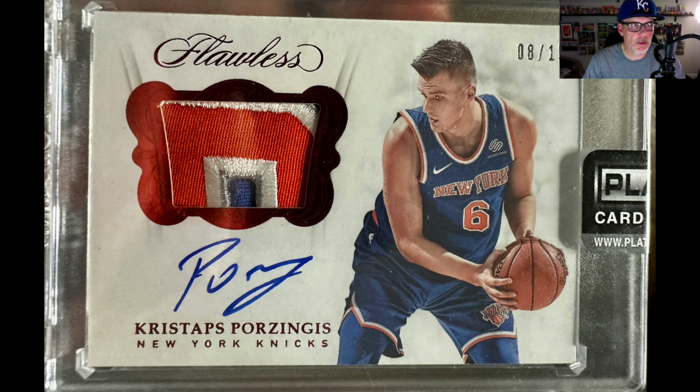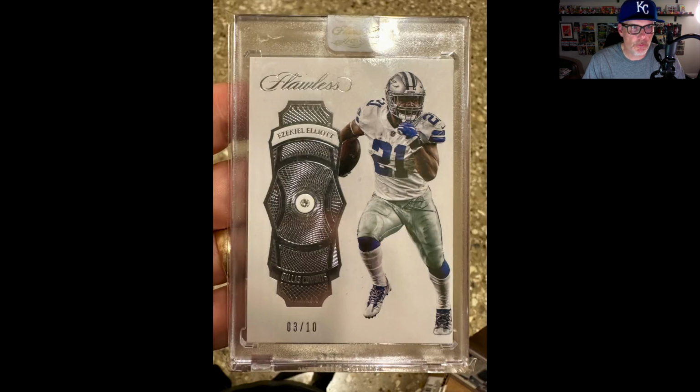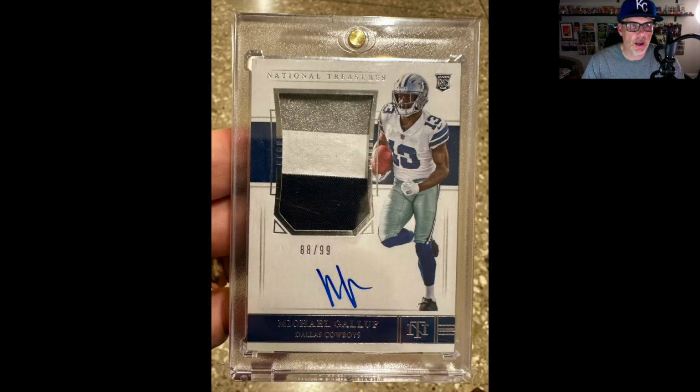Let's see, what else did I move? I also moved this Diamond Flawless Zeke that I've been trying to move for a while. I was just overpriced on it. I grabbed a bunch of stuff out of my box before I went up to the show on Saturday morning, and I thought, I don't want to come home with this stuff. And I was really aggressive. I think I did okay in the end. This Michael Gallup, he just got released, so it's definitely the wrong time to be moving any Michael Gallup, but I think I got 50 or $60 for this.